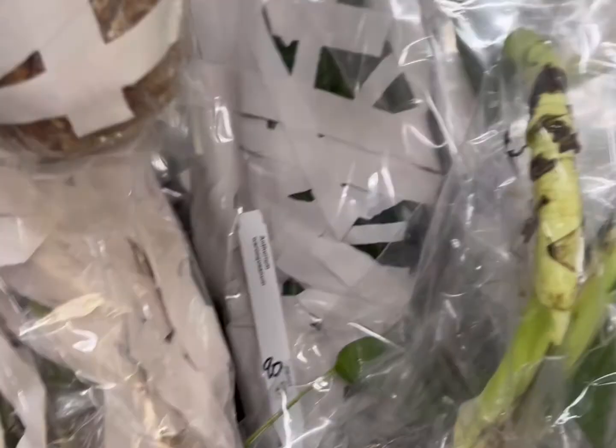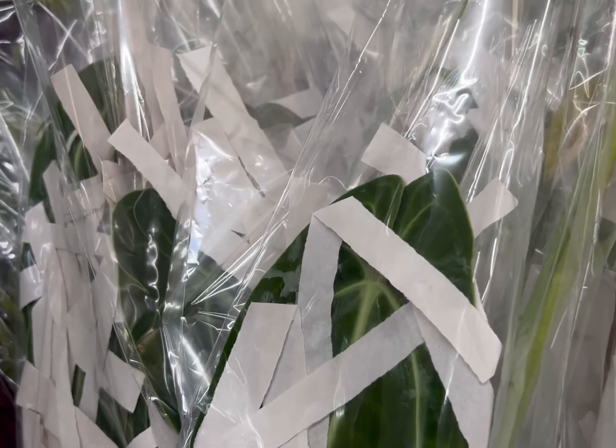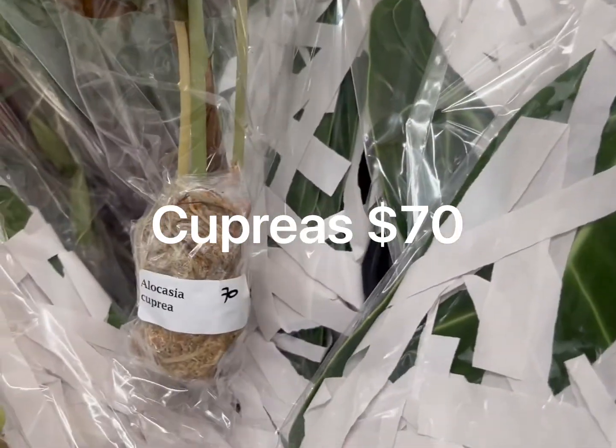They had a bad constellation. A nice big leaf, $350. A humongous leaf. The Warpianum, they were very, the leaves are huge. What is this? Again, these in the plastic are not already acclimated, so when you take these home, you will have to acclimate them.